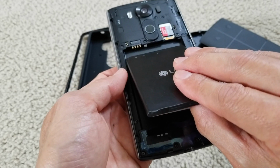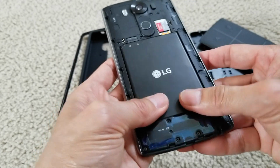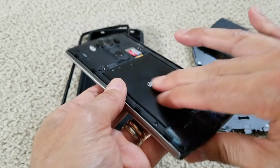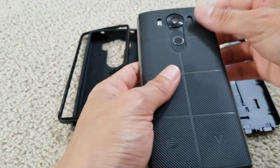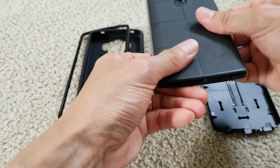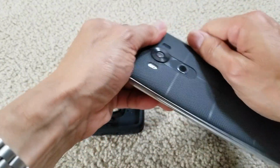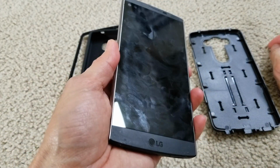You want to wait for like 30 seconds or so, then pop it back in. Hopefully the battery is not bulged. So it doesn't seem like it's bulged. And I'm going to try to turn it on. Hopefully it's going to turn back on normally.